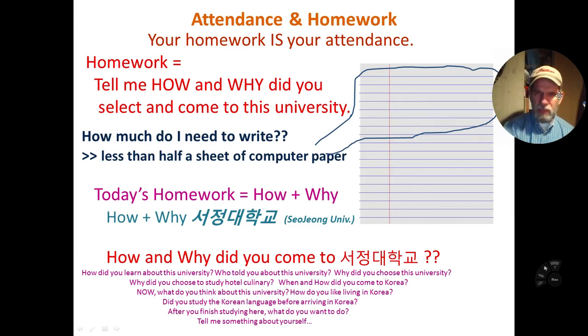Tell me how and why you chose Sojong University. How and why did you come to this university? How and why did you select and come to this university? What do you mean how? From your country, did you walk to Sojong University? No. Took a plane, took a boat, took a horse, whatever. Tell me about the trip coming to Korea. When did you come to Korea? How long have you been in Korea so far? More important, why did you choose this university?